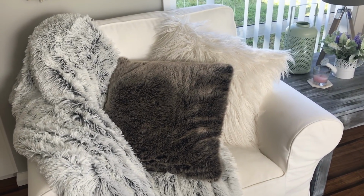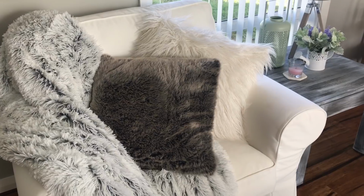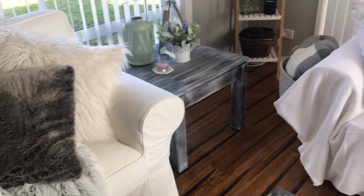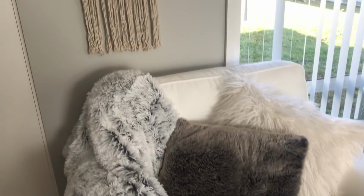And just sitting on that for now is a couple of pillows. They're not eventually going to be there, they're just there for now. I'm actually going to be doing a couple of Farmhouse style pillow DIYs, and those big grey ones there will be getting a makeover as well. So stay tuned for those videos, they'll be coming up.